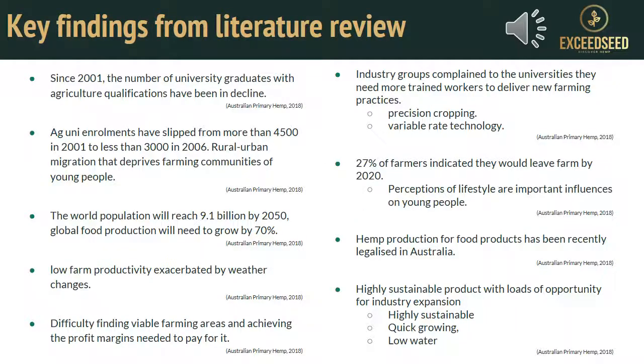Common themes and findings from our research highlighted that agriculture is becoming a more and more difficult industry with graduates reluctant to pursue a career on the farm. Compounding this issue, shorter fallow periods and variable and unpredictable weather patterns are making it harder for the farming industry to generate the margins required to successfully run agricultural business on expensive and scarce fertile land.